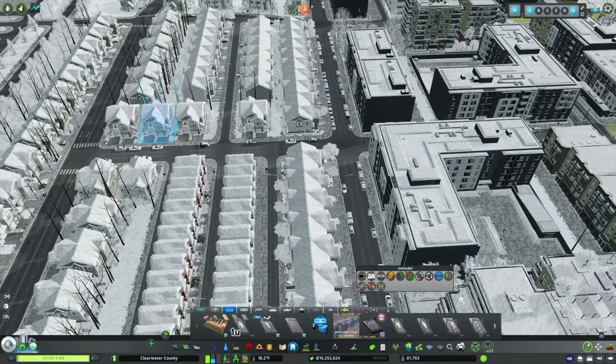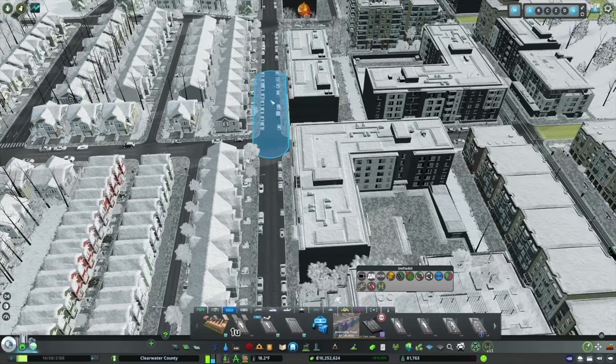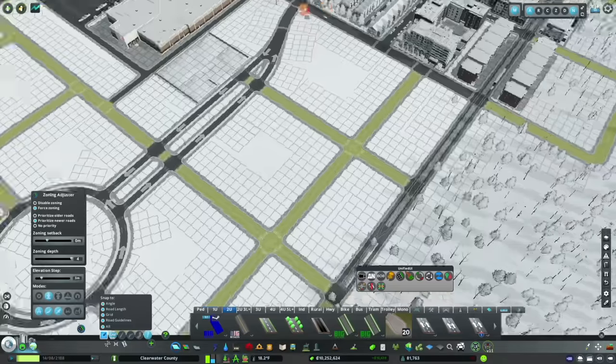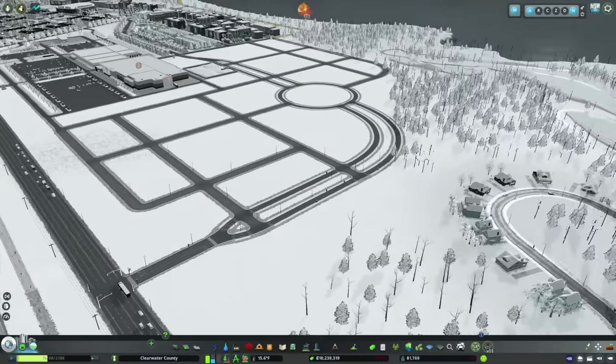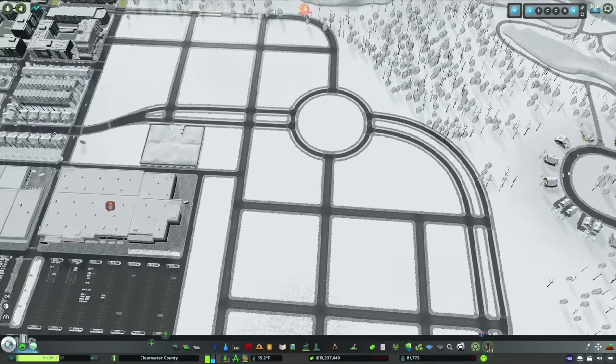So I'm gonna be real careful. I could inadvertently grab this, don't wanna do that. We'll grab this street right here and upgrade all of these roads. There we go, I like that. I think that that looks nice.